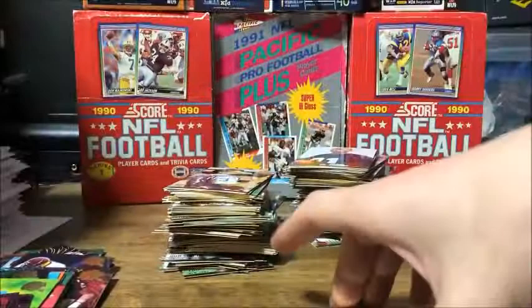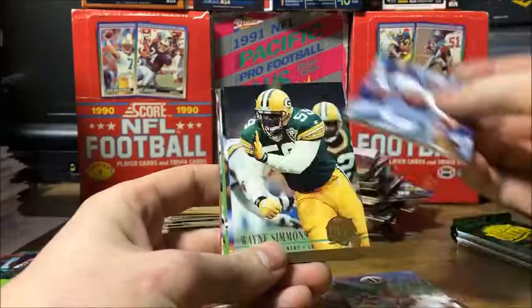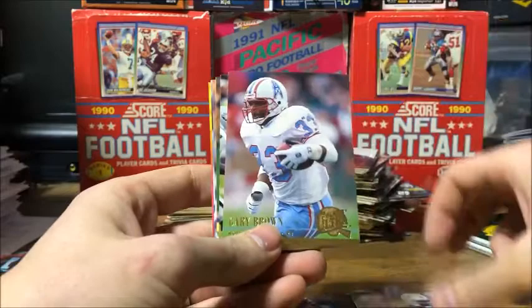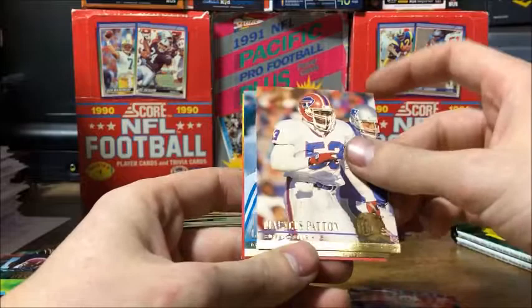Another Drew Bledsoe, Derek Brown, Jason Elam, Rick Mirer, Wayne Simmons, Dion Figures, Tony Bennett, rookie Aubrey Beavers, Gary Brown, Jeff Hostetler, Boomer Esiason, Marcus Patton, Lamar Lathon, and Achievement Award, Joe Montana.